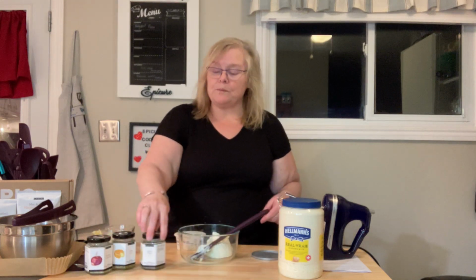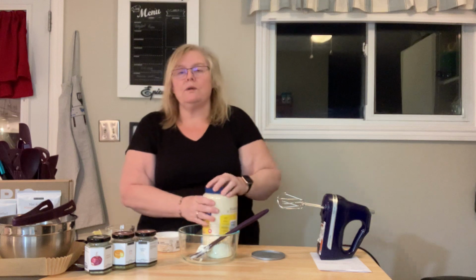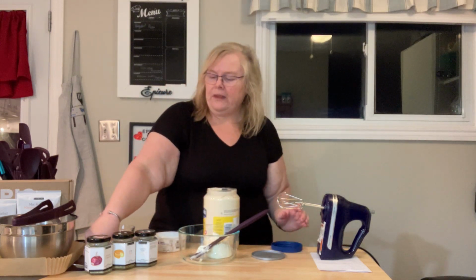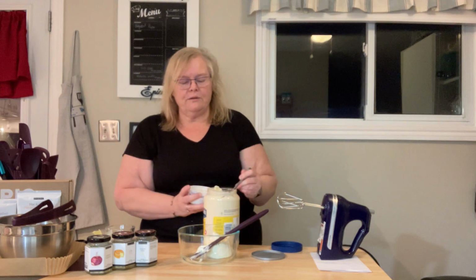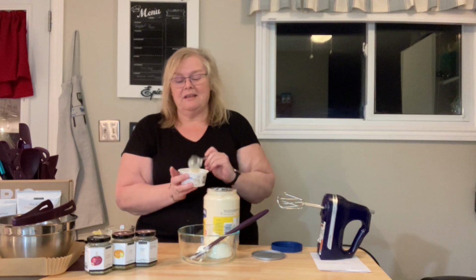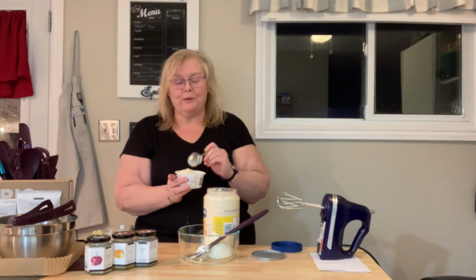Okay, so into our bowl, we have put 1 container of spreadable cream cheese. I used our Philadelphia light cream cheese, and we're going to add equal parts of mayonnaise. So we're going to add a cup of mayonnaise to that. I don't have the low fat one tonight because when I was at Costco, they didn't have the half fat one.